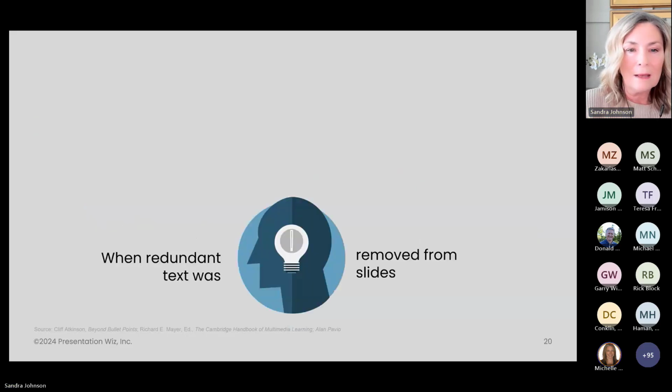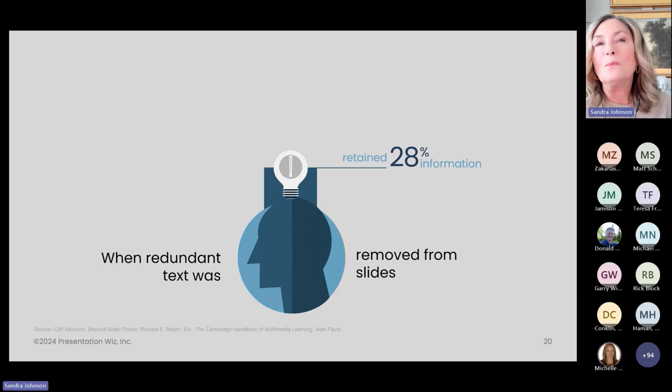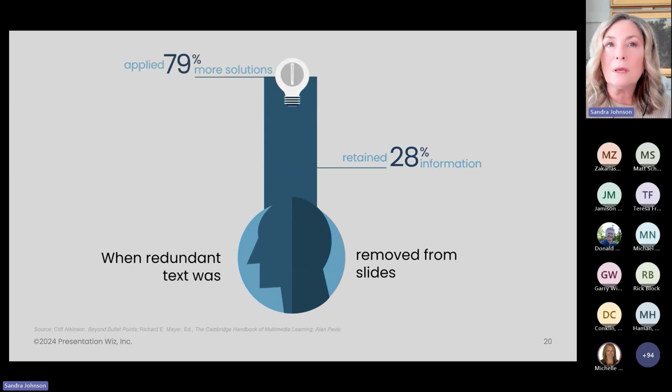That's great. So here's what happens, and this was Richard E. Mayer. When you take, oh, was there a question? I thought I heard something. Mayer says that when you take redundant text, that's the element that overwhelms your audience, and remove it from the slides, memory increases by 28%. But what's even more important is that the people in your audiences will be able to make nearly 80% more solutions based on that information they received.